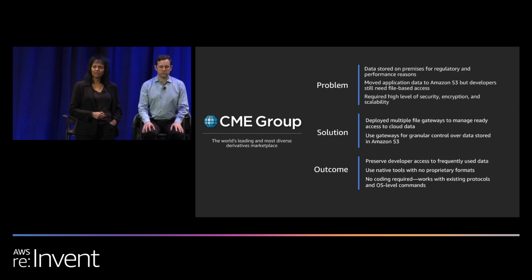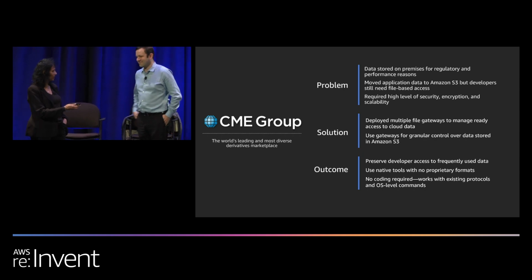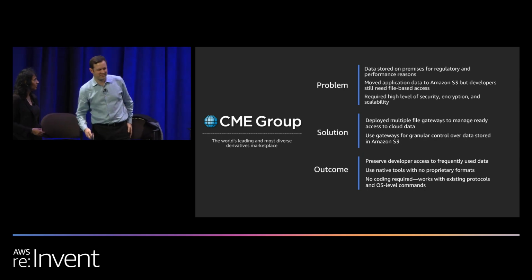We have customers like CME Group who are in the financial industry. They run their analytic models in the cloud, but then their users in multiple locations on site basically access that data as if it was available locally. So this gives them, again, a path for migrating to the cloud and meeting the on-prem performance needs for their customers. So I'm going to switch gears now and hand it over to John, who will do a deep dive on the high availability features as well as monitoring features that we just launched.